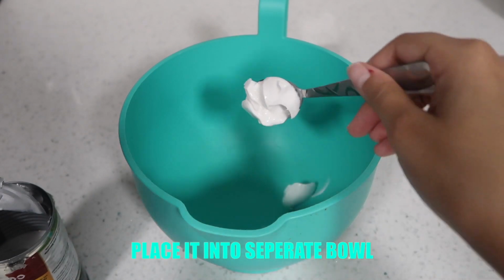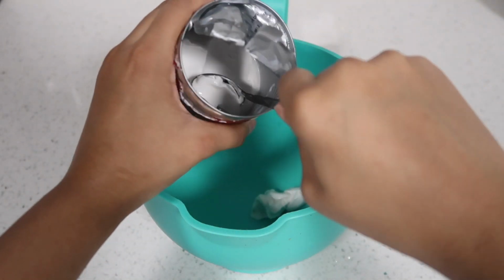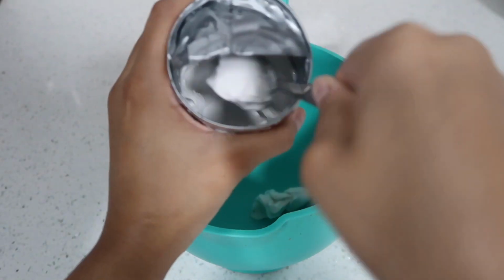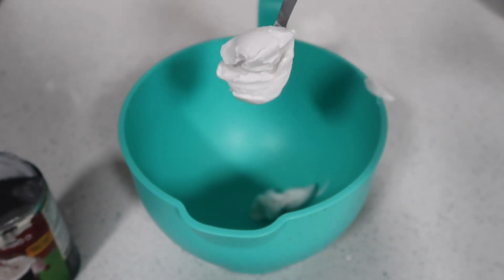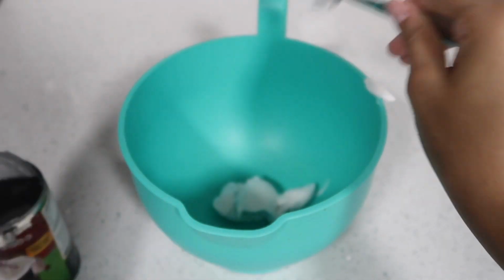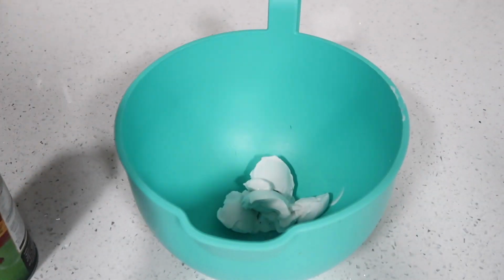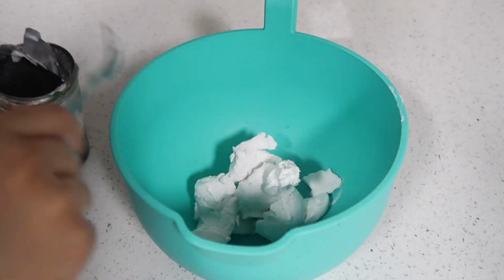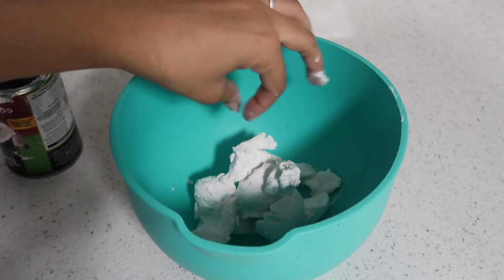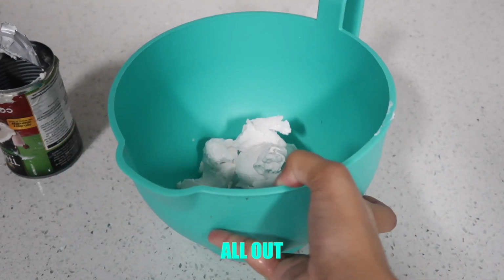Now just carefully take the fat out of the can and place it into a separate bowl with a spoon. The fat is where most of the nutrients are that nourish your hair strands and hair follicles. Make sure that you're getting it all out and that you at least have a majority of the can out. Here's what I was able to get from 1 can of coconut milk.